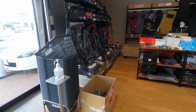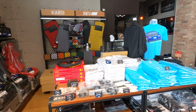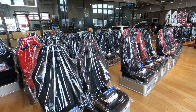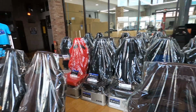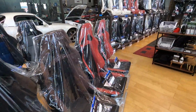Here we are inside of the shop. They have a bunch of Recaros, steering wheels, shirts and everything in here. In addition to Recaro seats, they also have ASM seats, I believe, if I'm not mistaken. Did I see any ASM seats? Nope, just Recaros so far. So everybody's pretty nice. They allowed me to film.